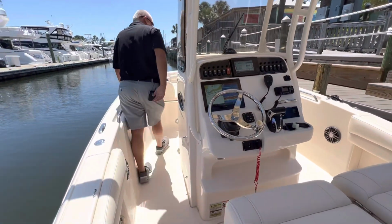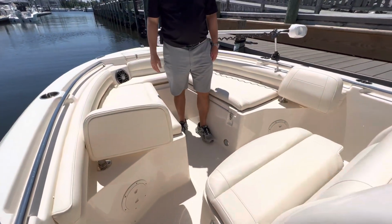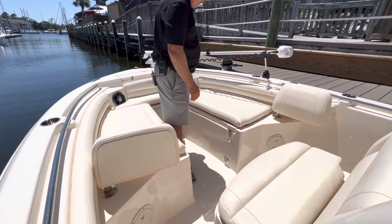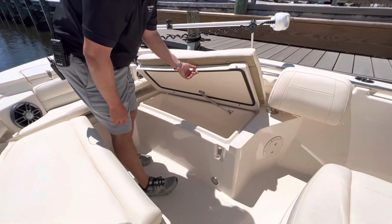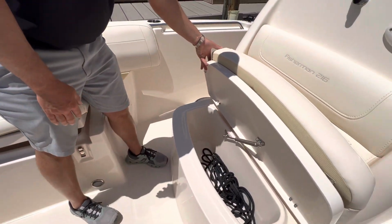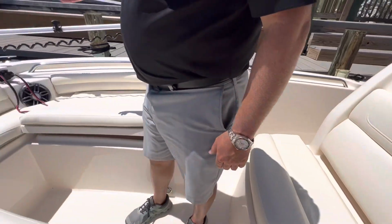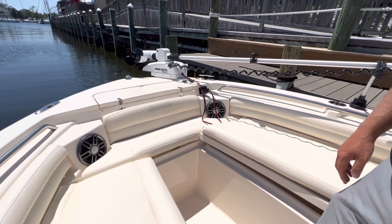So we make our way up to the bow. Very spacious up in the bow area. Flip around back seat rest. Cushions. A fish box. Another storage cooler box. And we've added a Minn Kota Terrova iPilot system with a quick release bracket.